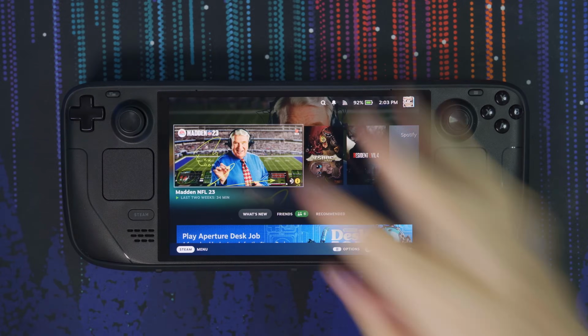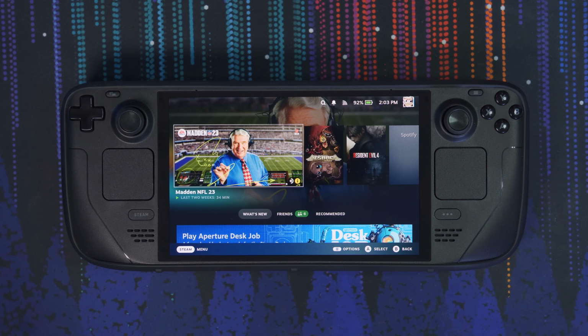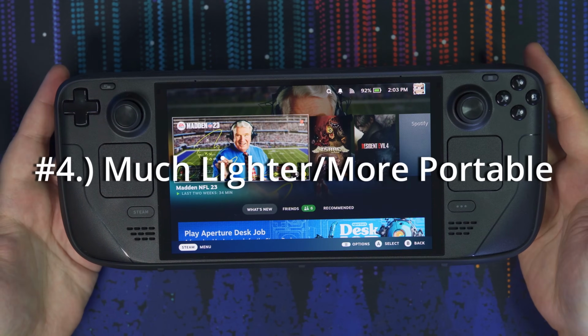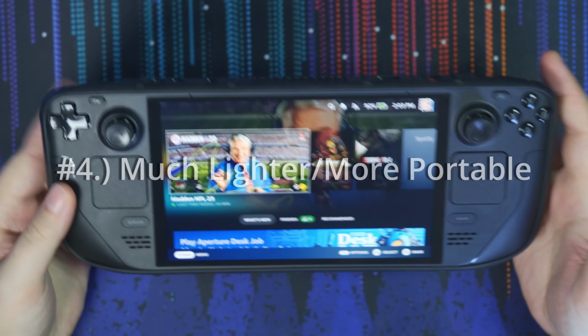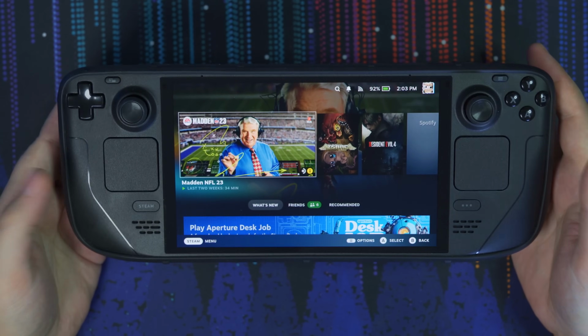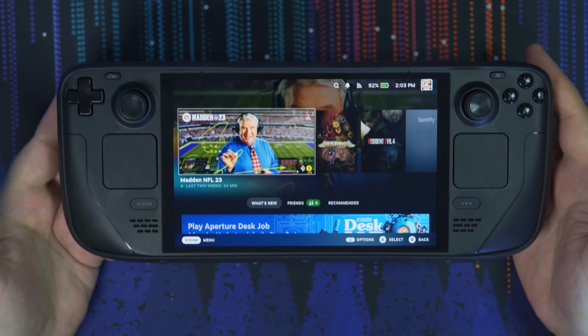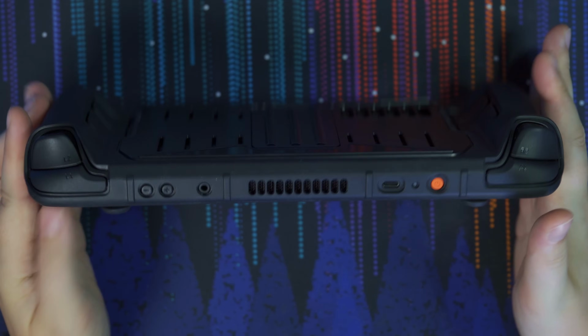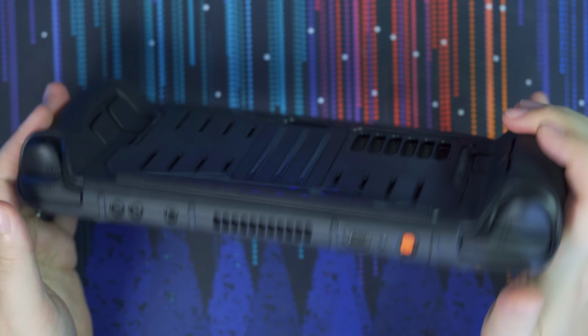Moving on to number 4, and this is another big one that, again, I did not expect when I purchased the OLED. It's just something that I've noticed since using it. It is a much lighter console compared to the original, and this actually is really nice. So if you guys are a fan of the channel, if you've been here for a while, you may have seen my unboxing video of the OLED, and in my unboxing, I actually wasn't too astonished with the weight of the device. I legitimately thought it felt about the same weight.